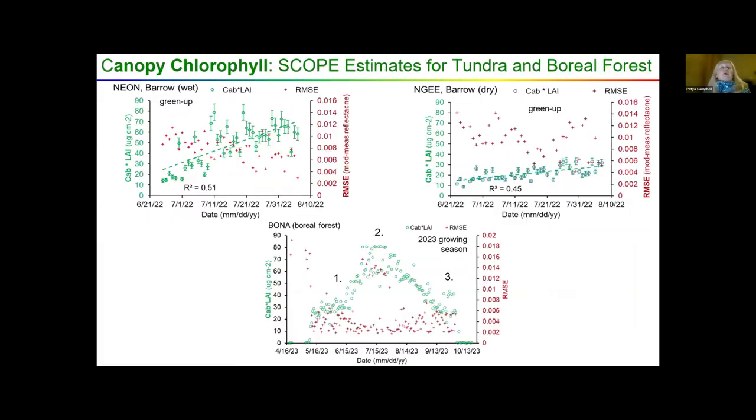Then, looking at the canopy chlorophyll derived with modeling through SCOPE, we see the increase quite pronounced for the wet tundra site, and we see it also for the drier site, but to much lower levels. Also the root mean square errors of the predictions are much higher for the drier polygon, and it was much more difficult to obtain higher signals there. You can also see there is a higher error in the predictions earlier in the season, decreasing with green up.